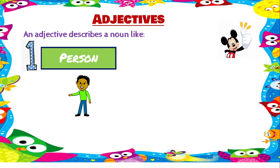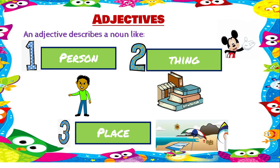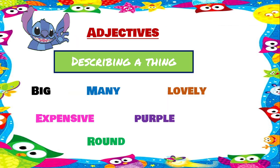Like a person, thing, place, or describe a thing. For example, when I say, I have a big ball, here big is an adjective. My ball is big. Here big also is an adjective.